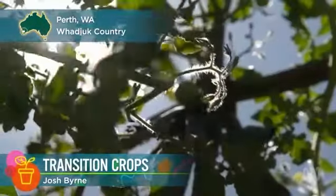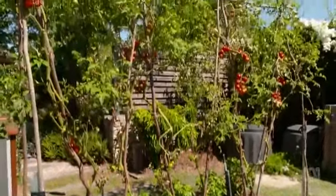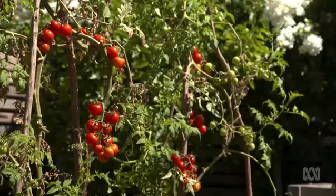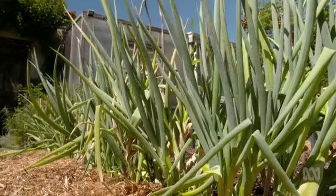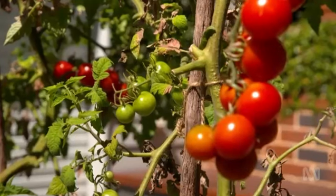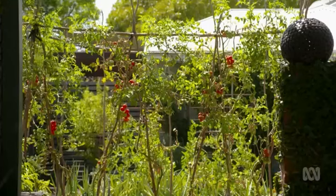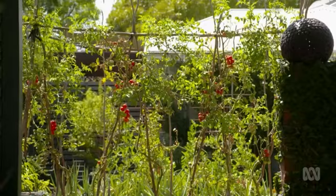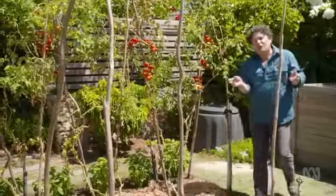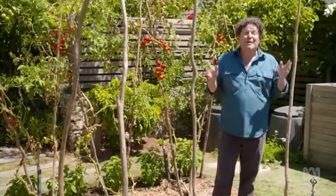Summer is a super productive time in the veggie garden. And even as we slide into autumn, I've still got leftover summer favourites, including tomatoes, basil, onions and watermelon. The transition between seasons at this time of year can be tricky. Cooler weather is undoubtedly on the way, but there are still productive summer crops in the ground and warm days are still common. I call this the in-between period, and I'm going to share a couple of simple ideas to make the most of it.